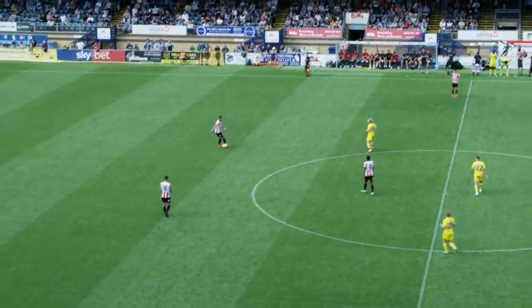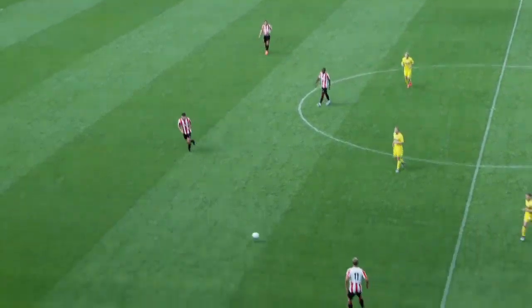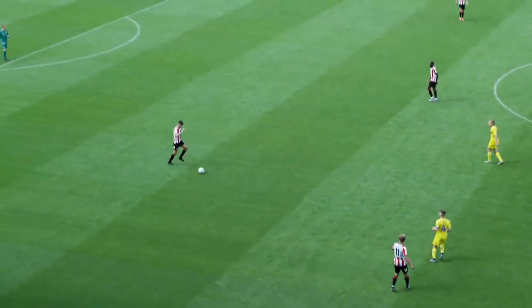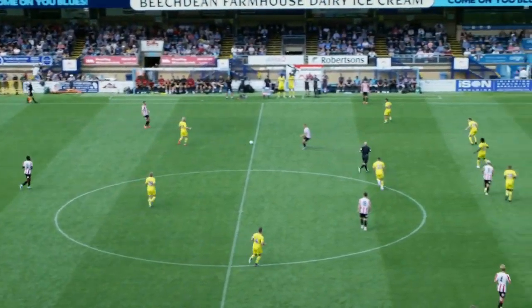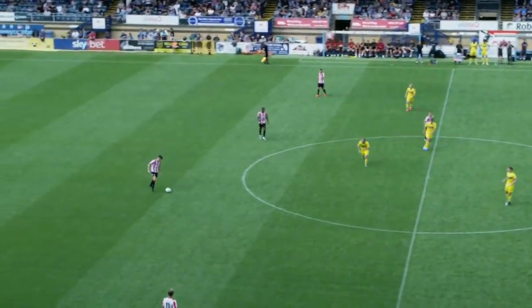O'Connor to Carroll. Field's available on the right, but they decide to come back and use this right-hand side. Oxenden once more. You can see with Coote's movement, Chris, he's looking for the ball all the time, as is Zambarek up the front.